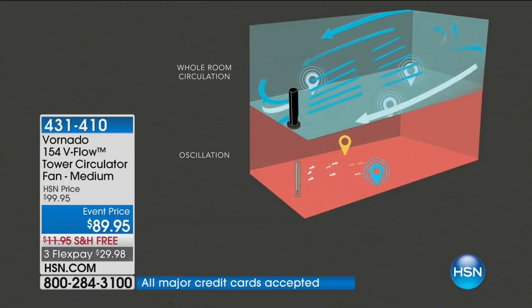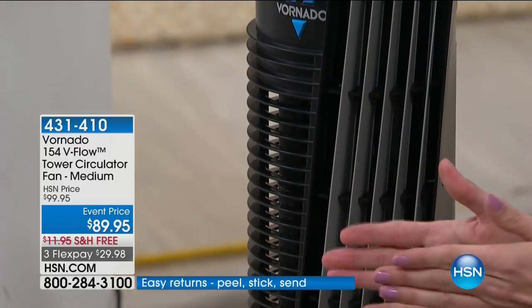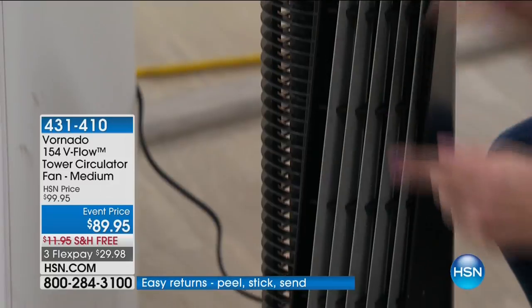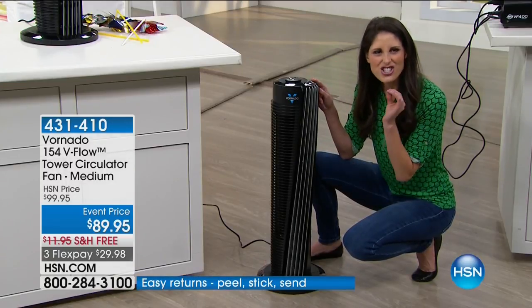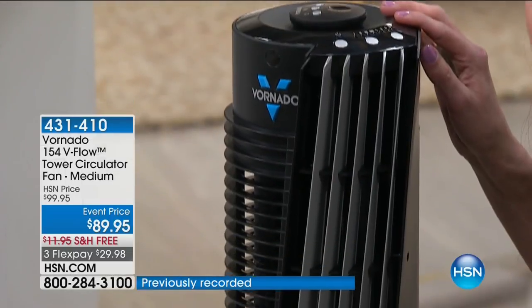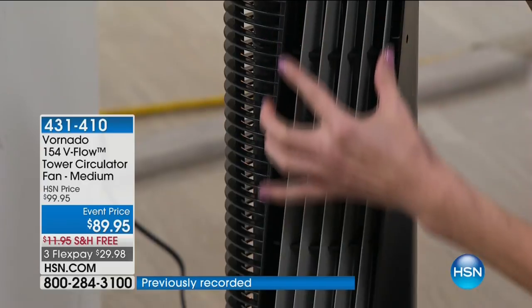Oscillation was really smart when it was created because with direct airflow, it only goes one way. So you needed oscillation so that people could actually feel the air in a wider setting. What Vornado has done that is just so smart is they created a tower which will then take the air and elongate it. But then see these ducts, these air outlets right here?